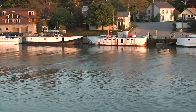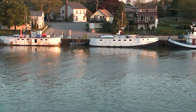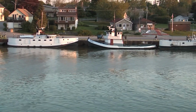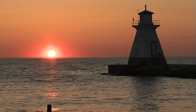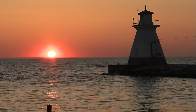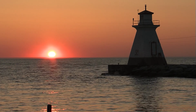Well, our day was coming to an end. It was absolutely the most beautiful night you can imagine. There was a warm breeze and the smell of the Great Lake in the air. Tugboats resting in the harbor as if to say it's time to sleep because tomorrow's a big day. We came to the shoreline for a breathtaking sunset. It seems like every sunset on the Bruce is like a painting, and this one was special.